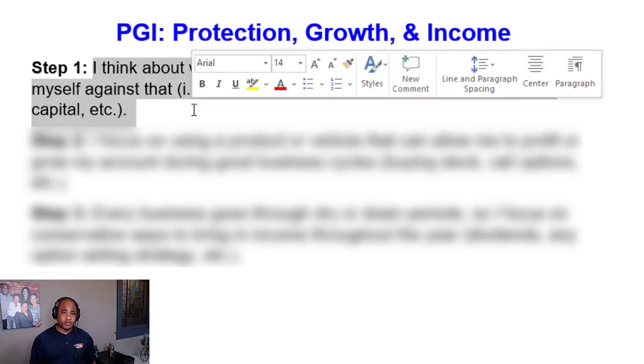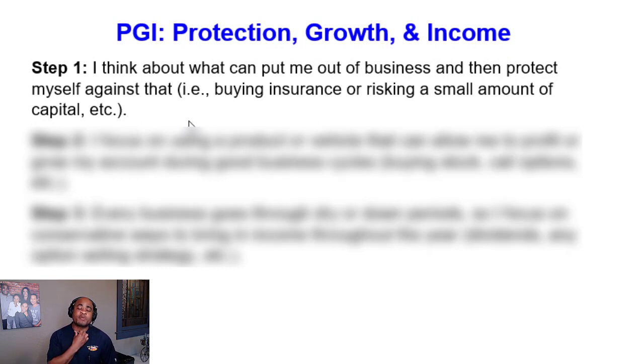And the reason I have this first is because if you think about it, what puts people out of business? Making money or losing money, right? What causes people to fail with investing? Making money or losing money, right? So a lot of people focus on making money, but that's not what causes people to ultimately not achieve wealth.